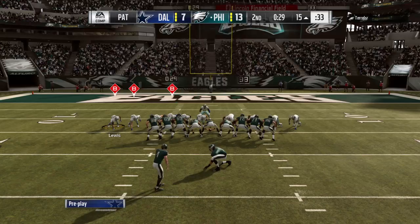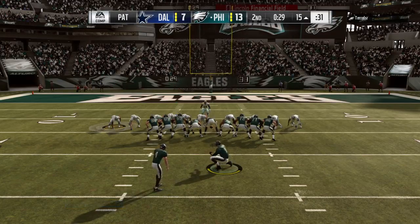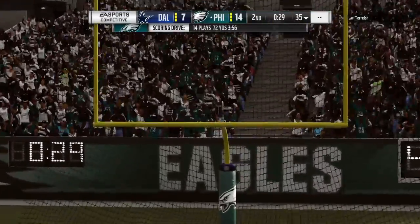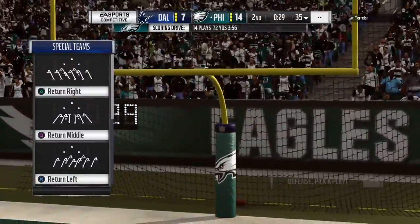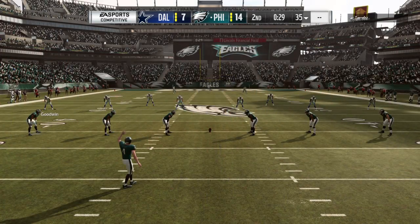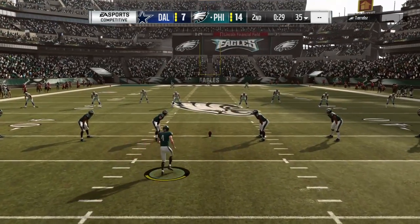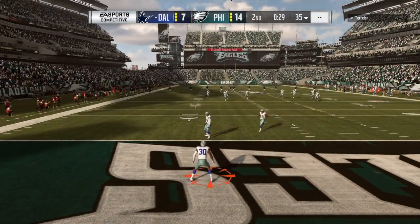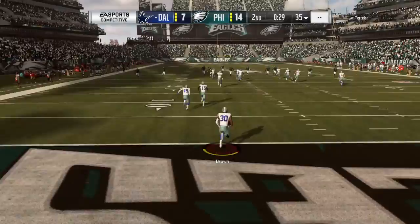Elliott on for the extra point. Elliott good on the extra point, and that makes the score 14-7. Elliott now to kick this one away. That's fielded in the end zone.